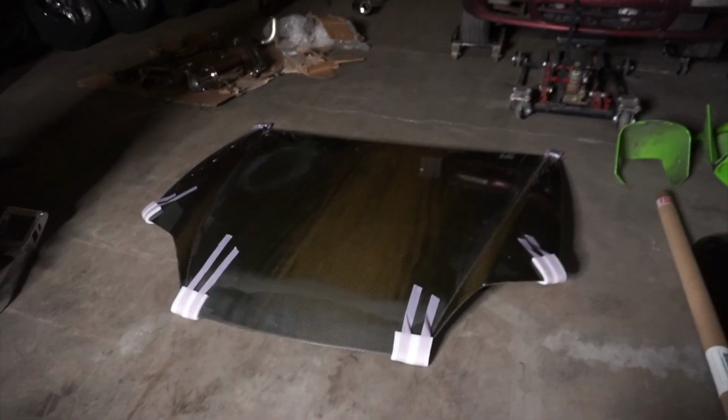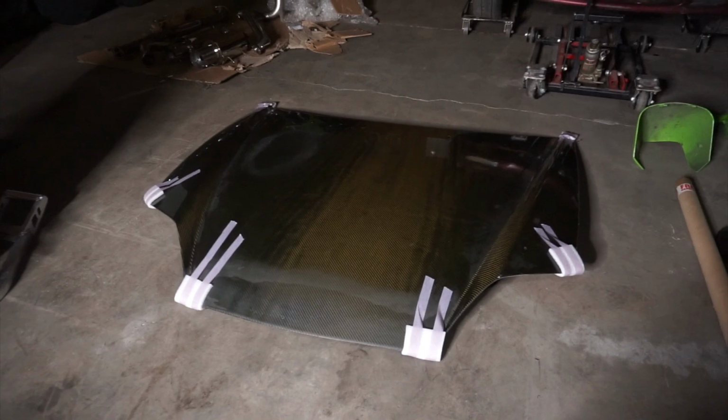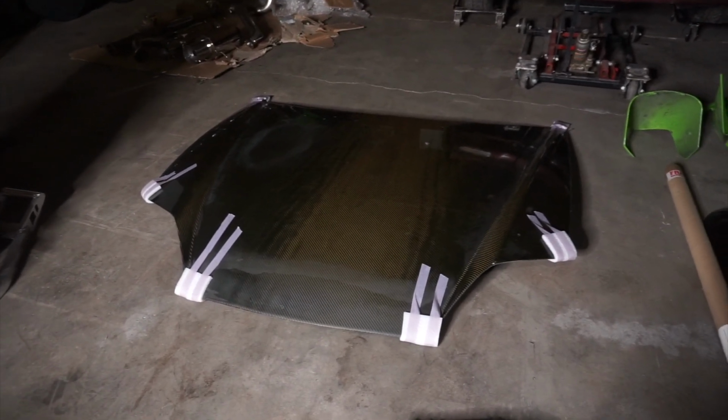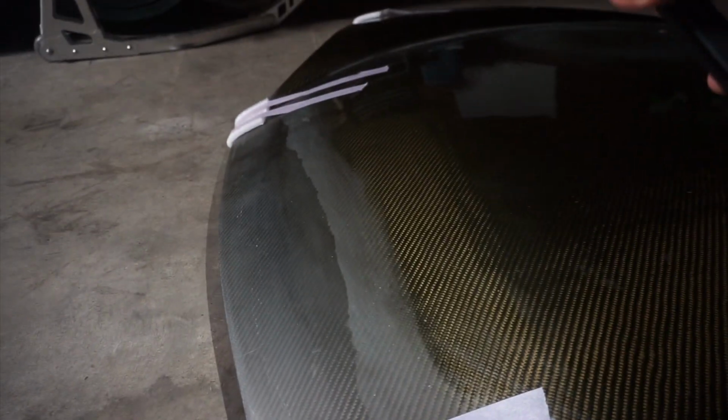Another huge pickup that we got for the Tiburon was this carbon fiber hood. I believe the exact name of this carbon fiber hood is VIS Racing carbon fiber OEM style hood for 03 to 06. It does have some damage. See if I can get this up close. So it was cracked here, and the previous owner did repair it. But the cool thing is right behind me in this roll that we have here. This is a carbon fiber wrap.